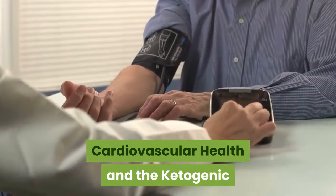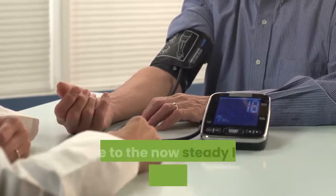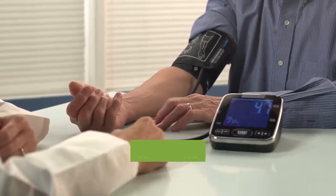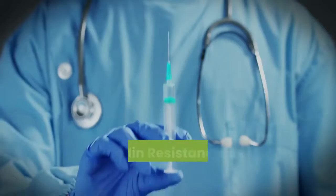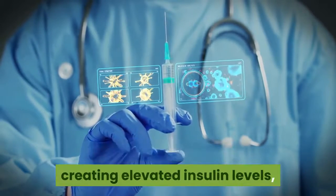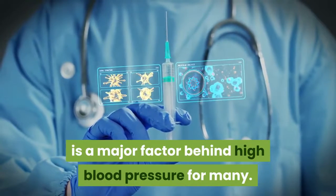Cardiovascular health and the ketogenic diet. For some with elevated blood pressure, we see that improved due to the now steady low level of insulin. Low carbohydrate means low glucose means low insulin. Insulin resistance, a metabolic condition creating elevated insulin levels, is a major factor behind high blood pressure for many.